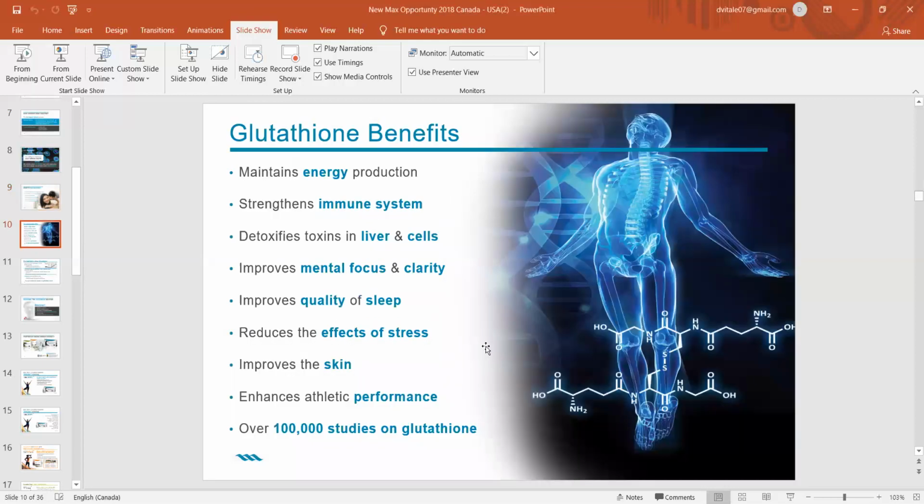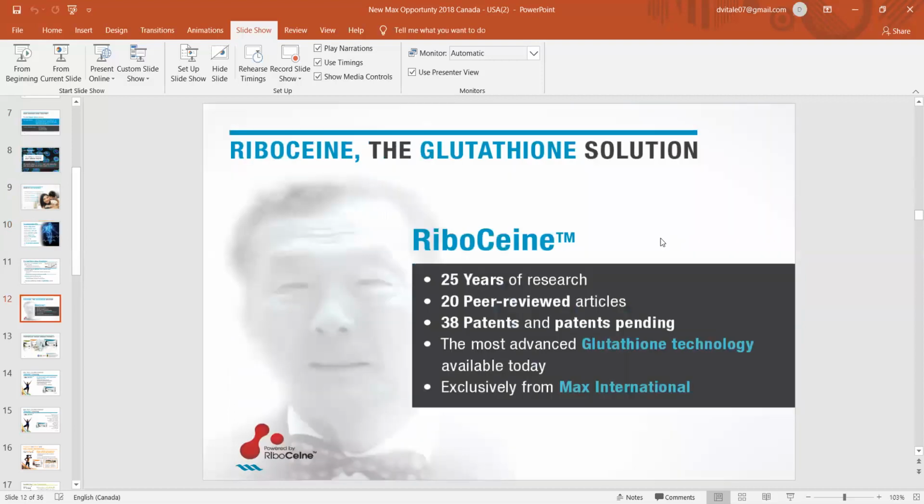Now, here are some of the benefits we already discussed. I love that it gives you mental focus and clarity, improves quality of sleep, improves the skin, reduces the effects of stress, and enhances athletic performance. We have over 100,000 studies on glutathione, which leads us to this breakthrough, ribosine.